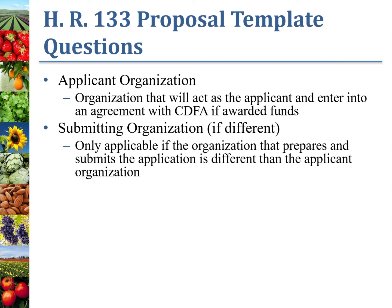So the applicant organization should be the legal name of the organization that will directly apply for funding and will be the entity that enters into an agreement with CDFA if selected for funding. The submitting organization only needs to be completed if the organization that develops and submits an application is different than the applicant organization. Applicants can enter NA if there's no submitting organization or leave the question blank. It won't harm your application.